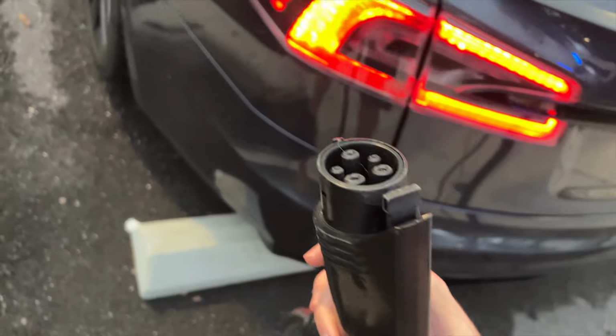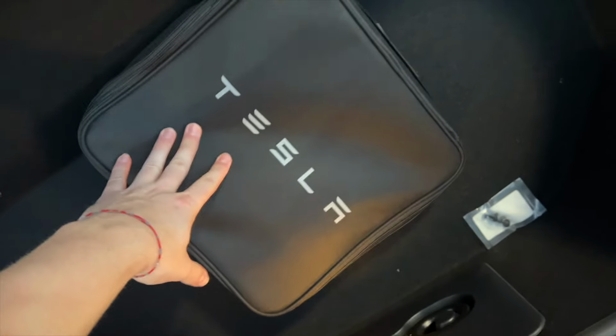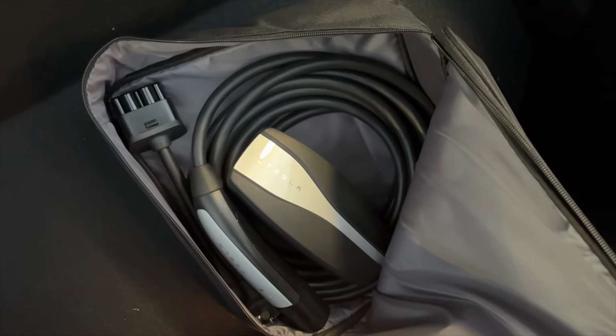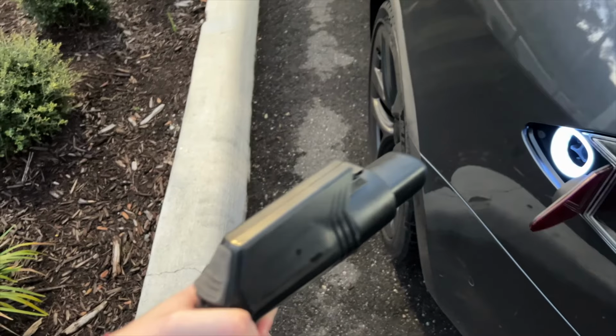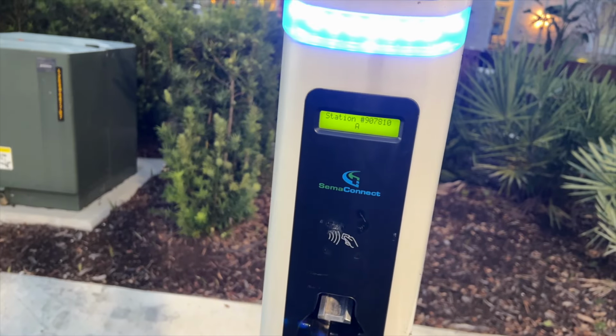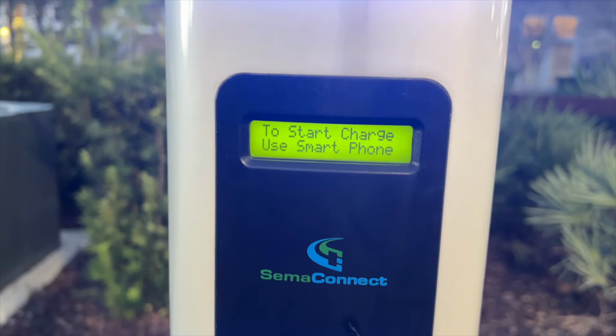I think I have to connect an adapter, which my car comes with in this charger pack right here. There's the at-home charger. This one only charges like 2 to 3 miles an hour, but this is the adapter. Got the adapter on now. Plug that in there. Oh, looks like I probably have to pay for it. To start charge, use smartphone.